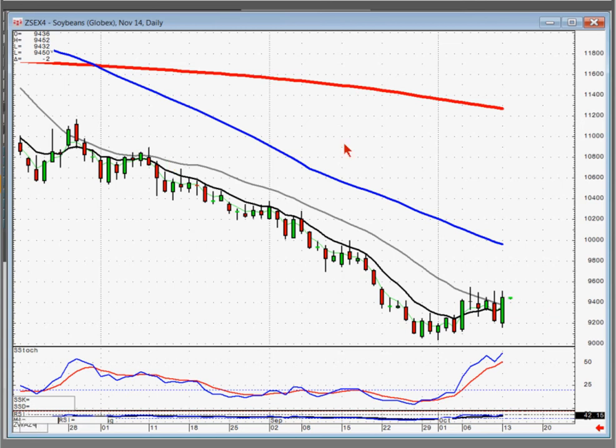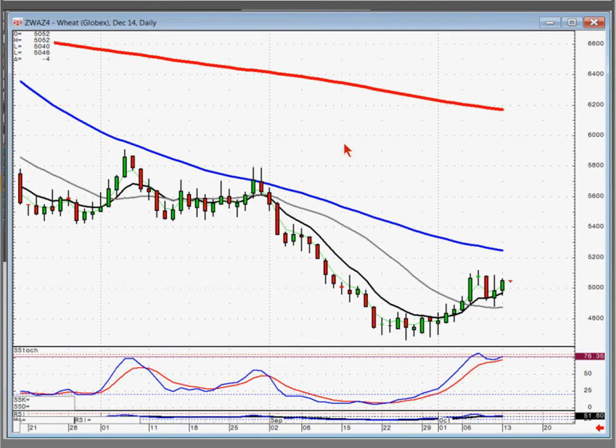Now they reported, I think it was on Friday, that the crops were bumper crops, but not quite as big as what they were expecting. So that kind of did a lot of whipsawing. But notice the wheat chart, kind of that little cup and handle setup.